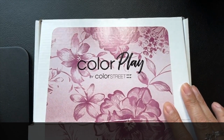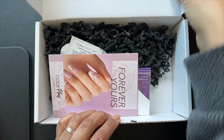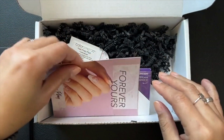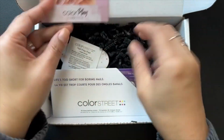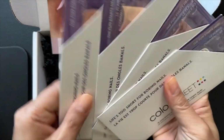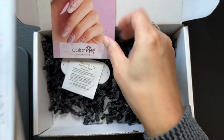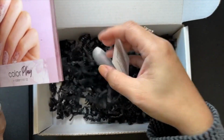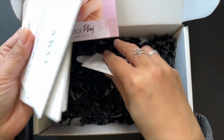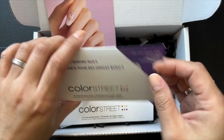All right. I'm hoping or expecting a floral overlay. Let's skip this here. Looks like we got some partials. And I don't see a bonus item this month. I don't know if that is on purpose.